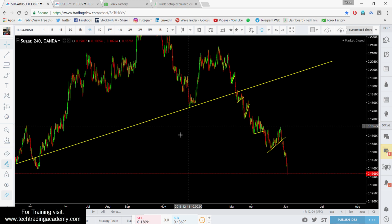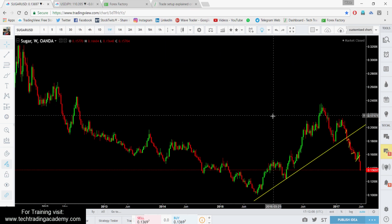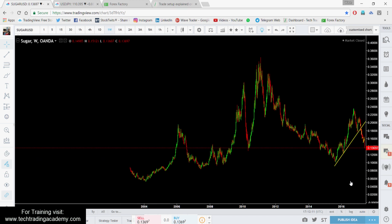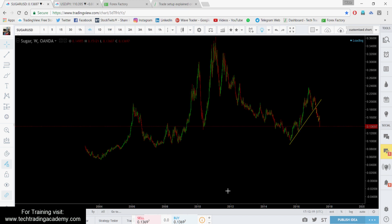It is not ready to do anything at the moment. I think we are coming close to the bottom somewhere here. We're coming close to that area, so we still have room. So we're going to look for another short setup on the sugar.